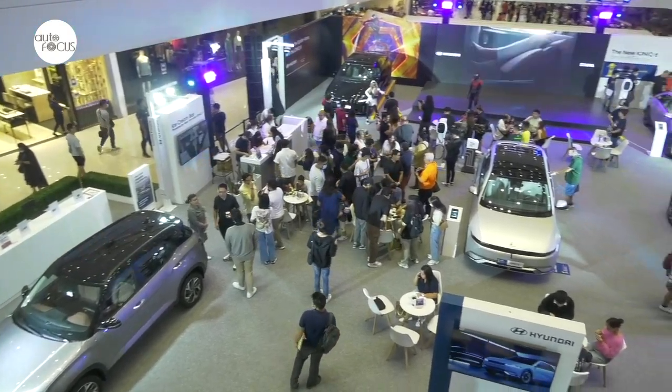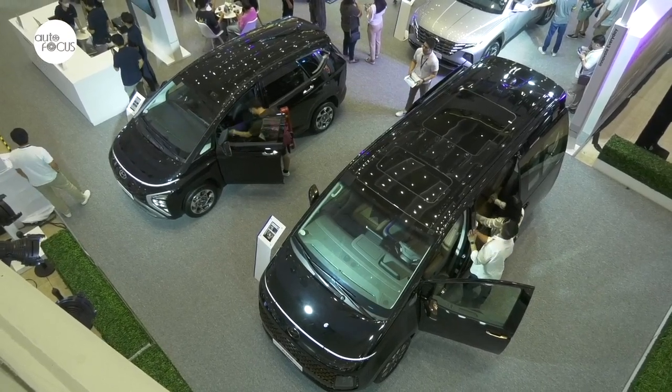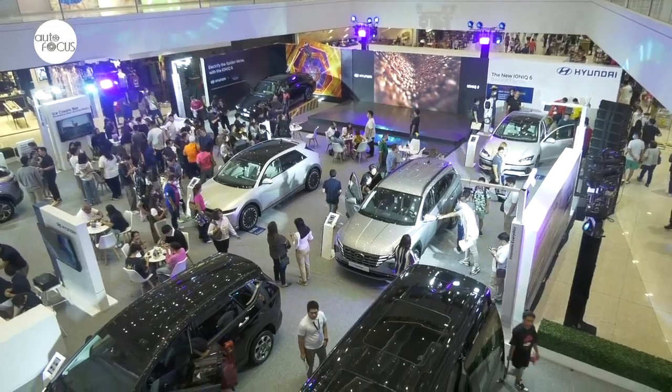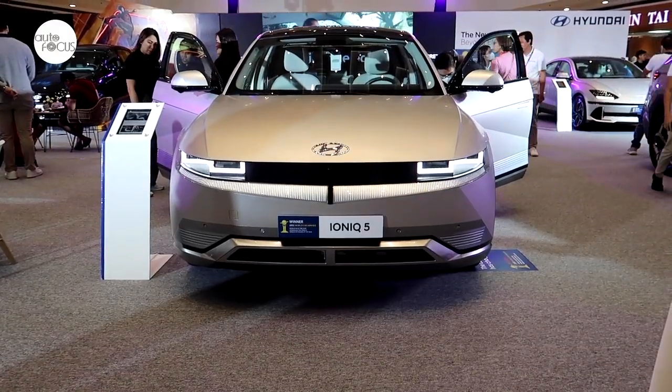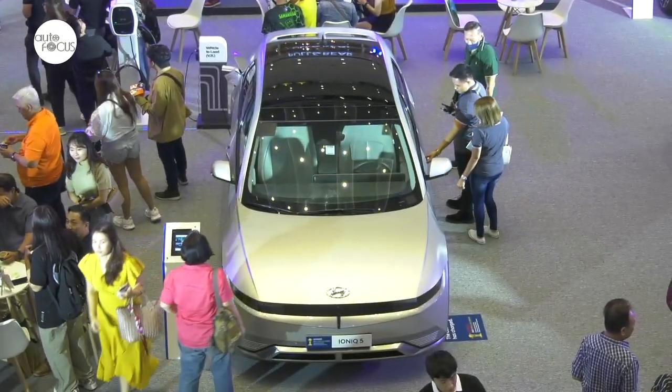Aside from displaying the full local lineup of Hyundai in the local market, the event offered test drives, and freebies for those who come and put in reservations for the Creta, Santa Fe, Stargazer, or Tucson. The Hyundai Mobility Experience also showcased the vehicle-to-load function of the IONIQ 5, powering up the on-site ice cream bar and lounge.